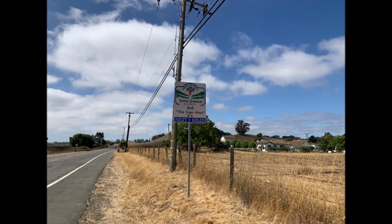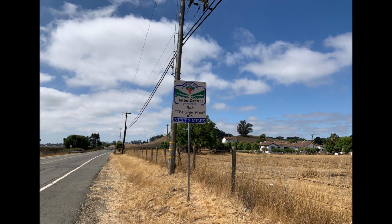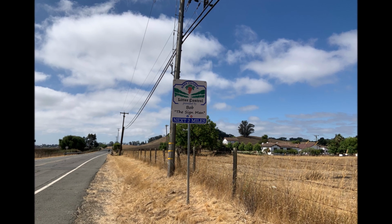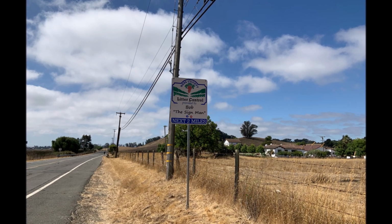All right, there you have it. Sign's all installed. I told you it was straight. That last camera angle looked kind of funny because I had my camera sitting on a bank. But anyways, it's nice and straight. I don't want that sign crooked because it's got my name on it. And so here we are. We're going to go down and we're going to install the sign on the other end of the road.